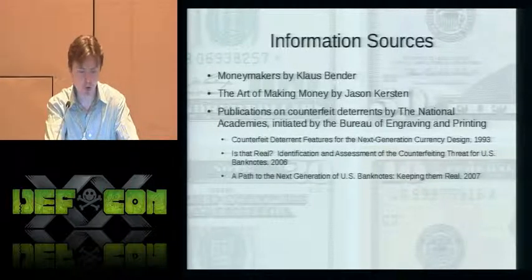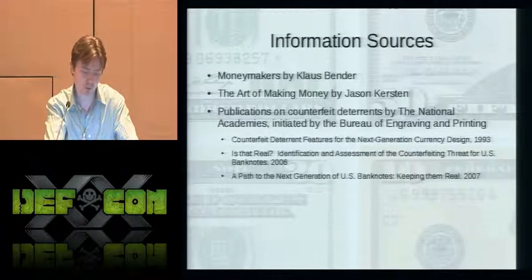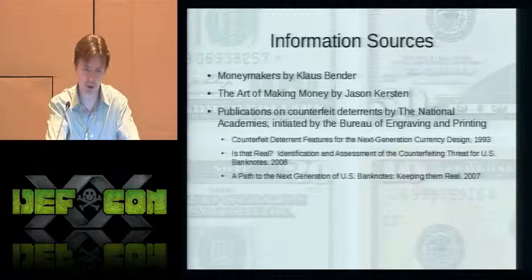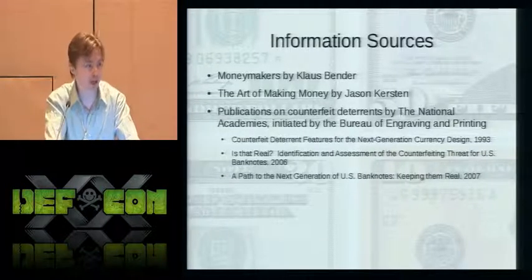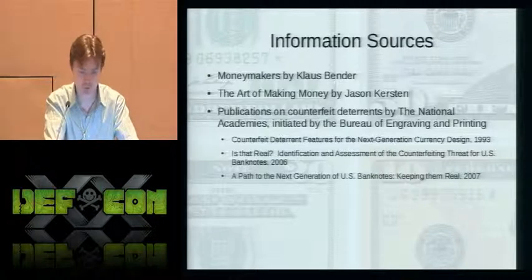The next one, The Art of Making Money, is a very nice biography on one of those counterfeiters I mentioned, Art Williams, who was caught, got out of jail, then was caught again. Is currently in jail. But it's a very interesting tale as to how he came about becoming a counterfeiter and how he taught himself. And lastly are 3 publications that were made by the National Academies.